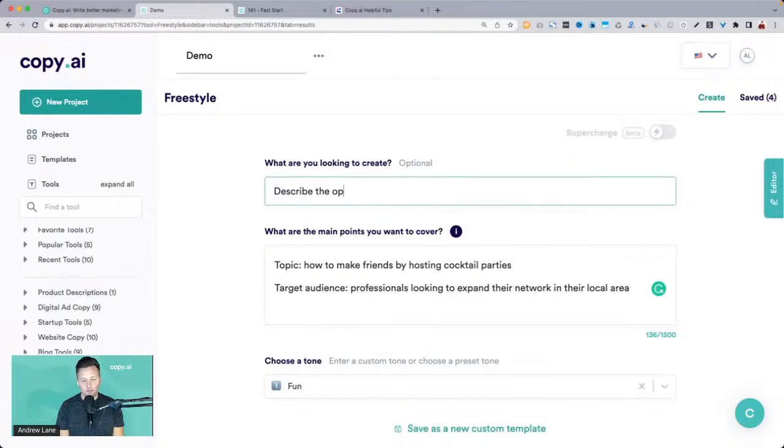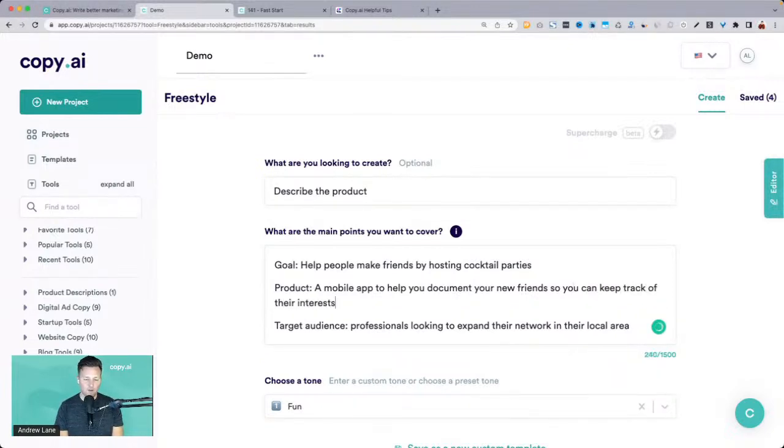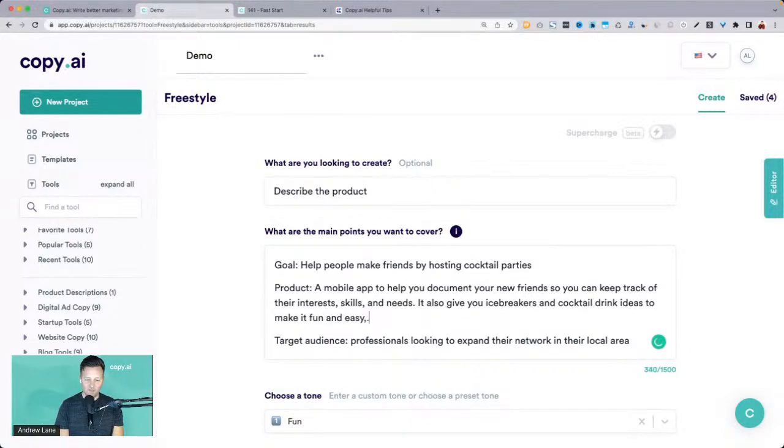describe product, and we'll just say goal, help people make friends by hosting cocktail parties. We could say the product, a mobile app to help you document your new friends. I mean, you can really just describe it like document your new friends, so you can keep track of their interests, skills, and needs, target audience. Let's say it also gives you icebreakers and cocktail drink ideas to make it fun and easy.